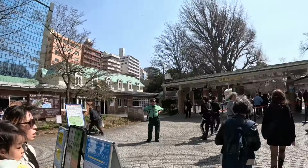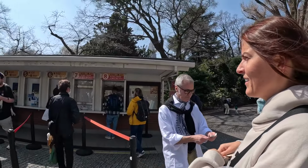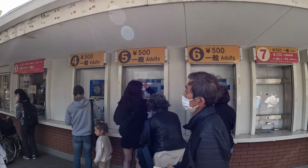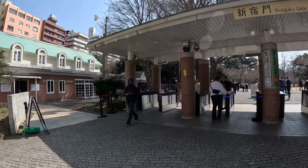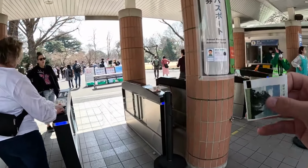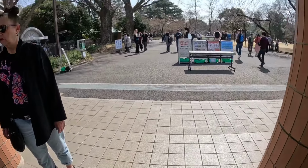Yeah, adults 500 yen. I'll go over here. Oh, it's a bit windy. So windy. It's really popular here today. Really busy, in fact. I guess it's because it's a Sunday. But yeah, let's get our tickets. Thank you. Okay, QR code on the ticket, I believe is over here somewhere. Let's give it a go. There we go. We are through.